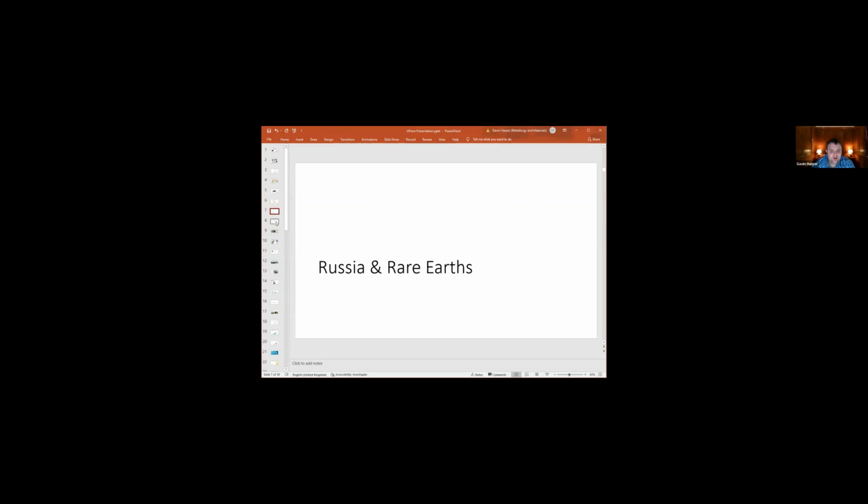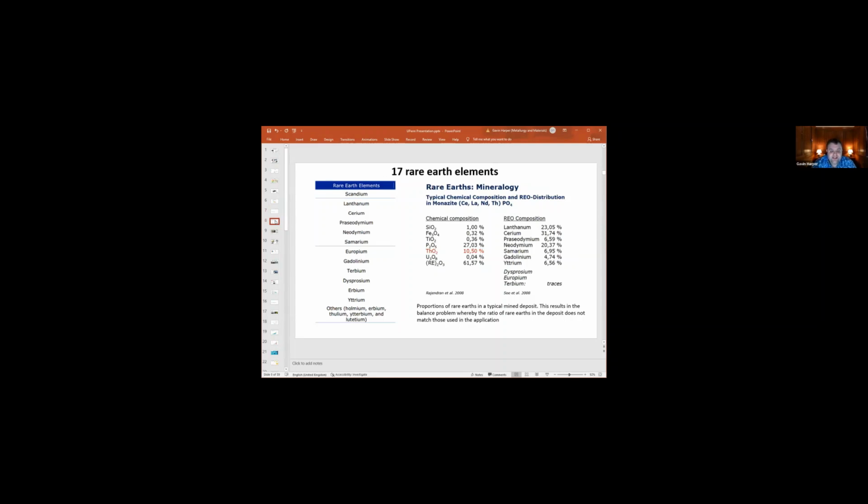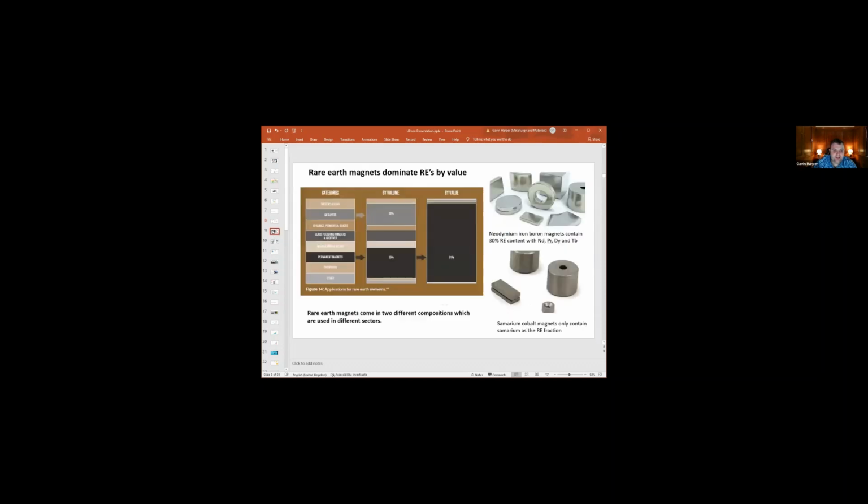So let's just take a bit of a look at rare earths first of all. 17 rare earth elements. One of the challenges with rare earth production is what they call the balance problem. Quite often these elements are mined from the ground together, and then there's the challenge of separation, and then they go into a range of different rare earth applications. And what we need to do is to try as far as possible to look at that balance between the supply from different mined deposits and the demand in the end.